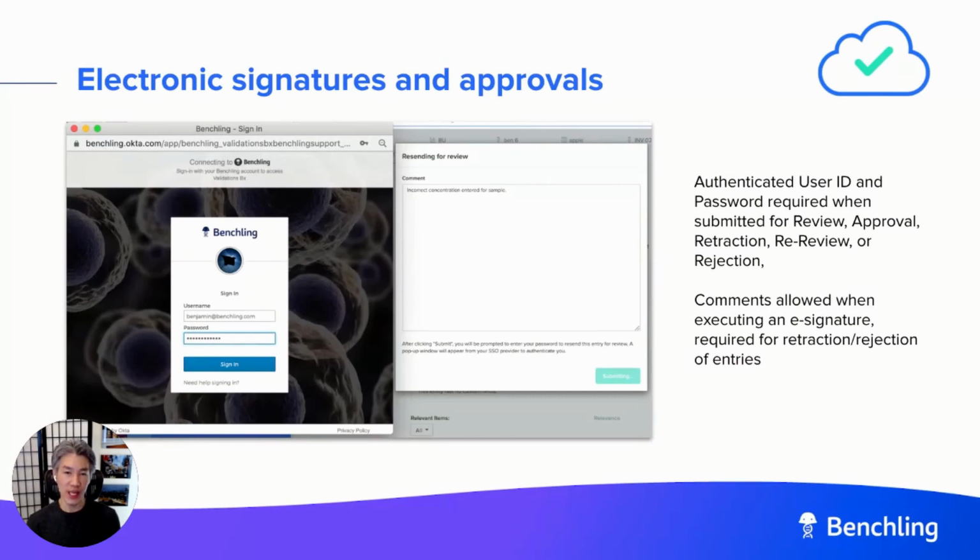We also have many features that assist in the configuration and execution of a validated environment. Rather than go through all of them right now, I thought we could take a quick look at just a few of them, and our team can obviously share more in a demo with you as well. First, we can talk about electronic signatures and approvals. As I mentioned earlier, we provide for 21 CFR Part 11 compliant approvals in Benchling.